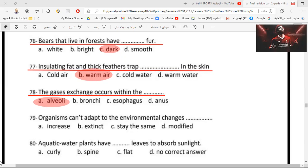You are excellent. You know what gases we exchange? What gas with what gas? Oxygen with carbon dioxide. Yeah, you are excellent. Oxygen and the carbon dioxide. Very good, Omar. Thank you, Omar. The next will be Sohaib. Are you ready, Sohaib?